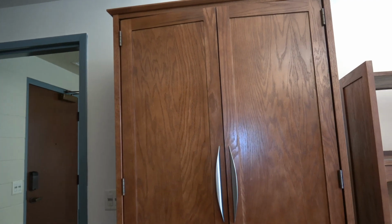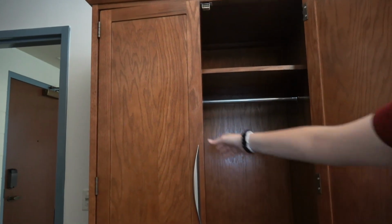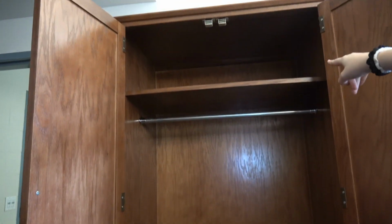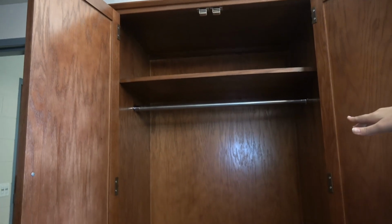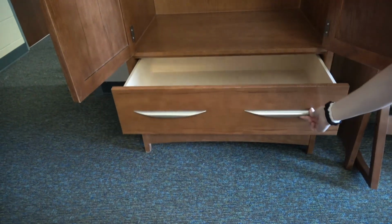Alright, so here's what the wardrobe looks like inside. You get a nice shelving compartment on the top and a bar to hang clothes. You also get to pull out drawers right here.